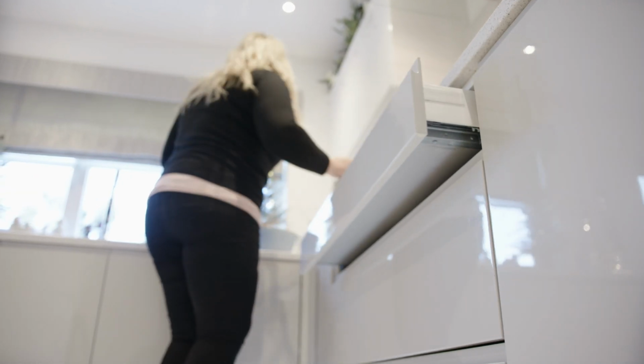So we went into our local store in Swindon, and I just fell in love with this kitchen. I couldn't decide on what colour I wanted. It was either gloss white or pebble grey. And I thought, why just have both of them?